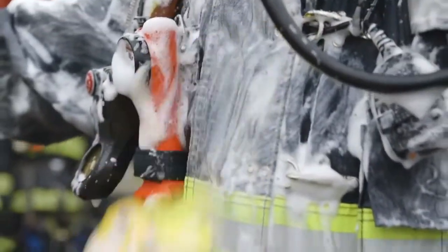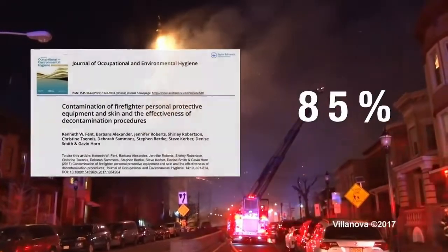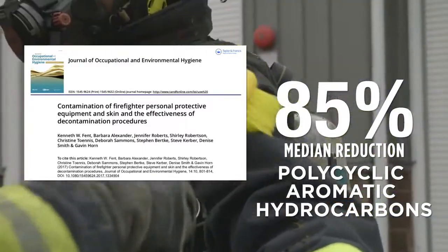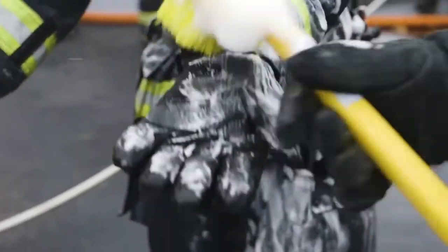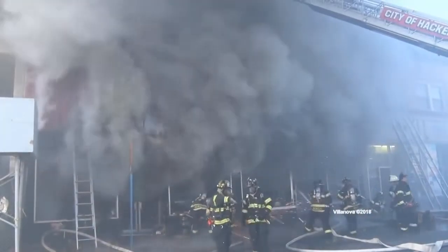This will minimize exposure and absorption while preventing cross-contamination to the apparatus, firehouse, and beyond. Research demonstrated an 85% median reduction in polycyclic aromatic hydrocarbons, PAHs, with wet decontamination and a reduction of 23% for dry decontamination. Decontamination should be performed on all members who operated within an IDLH environment. Further, members who performed overhaul and have obvious visual contamination, along with those who operated in other positions on the fireground and exhibit signs of contamination, should be decontaminated.